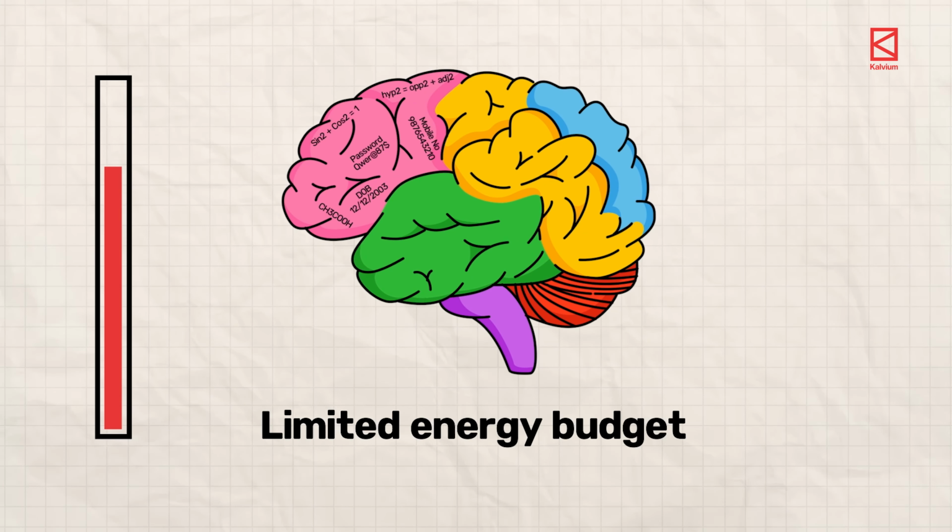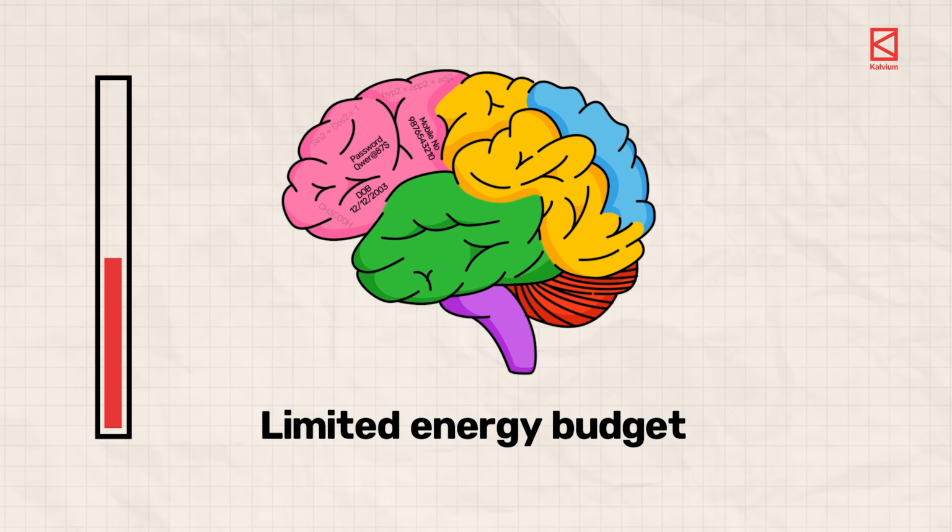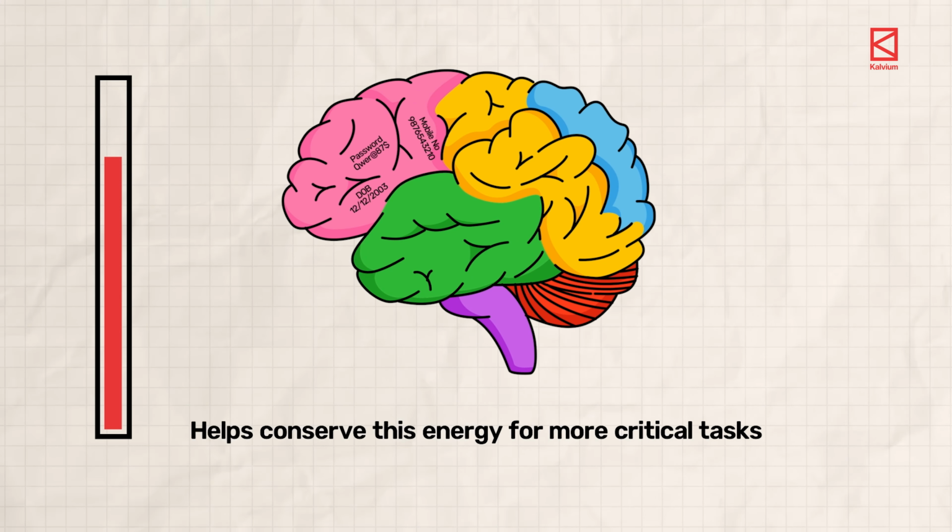The thing is, our brains are not giant computer hard drives. They are more like living ecosystems, constantly pruning and optimizing resources. Evolutionarily speaking, forgetting is not a bug, it's a feature. Our brains have a limited energy budget, and forgetting less important information helps conserve this energy for more critical tasks.